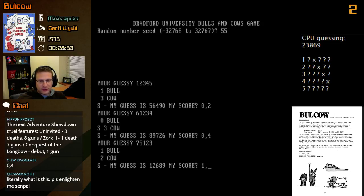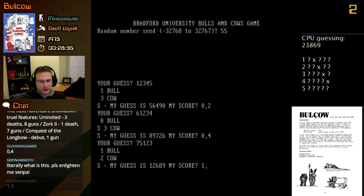Okay, so he's going 1, 2, 6, 8, 9. So we know it's one bull with a 9. 6, 8, and 2 is right, and the 1 is wrong. So he's getting close. This isn't good. So he's got one bull and 3 cows.